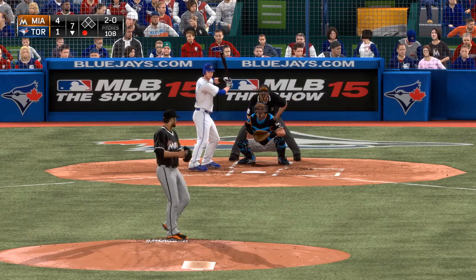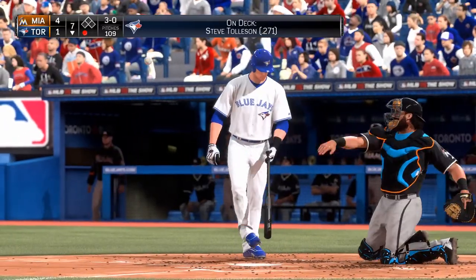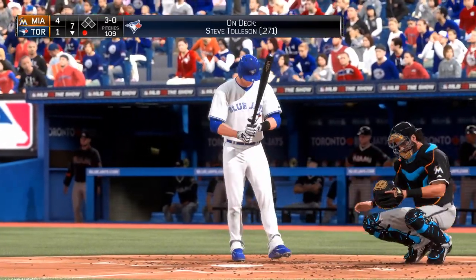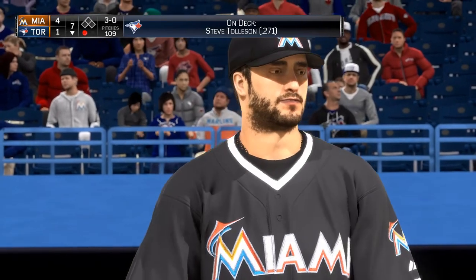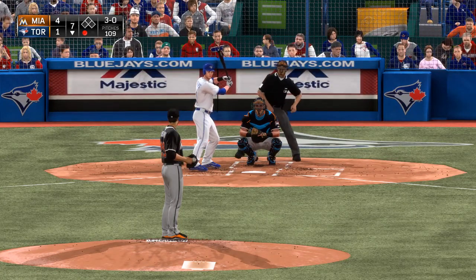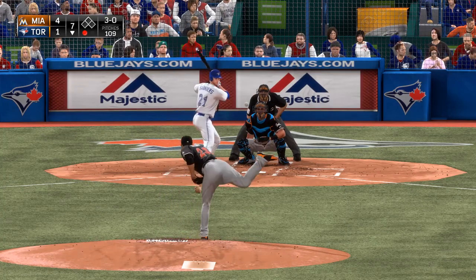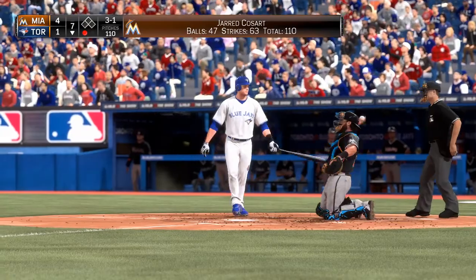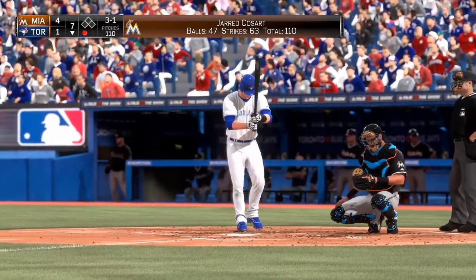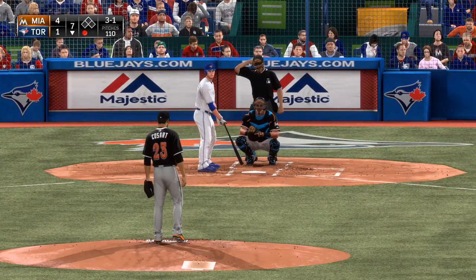The 2-0. 3-0 now. And a good job here of making him throw a lot of pitches. I mean, he probably doesn't have a whole lot left in the tank, so the more you make him work, the better your chances of getting a mistake. And no doubt about this one, it's in there, 3-1. And this isn't the first guy that's been frozen by that pitch tonight. He's had a lot of guys shaking their heads so far.